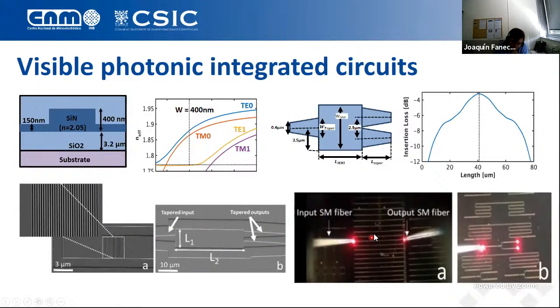And these are the measurements we have been doing downstairs. So this is a single mode optic fiber, an input, and here you don't have any laser coming in. So this light is going through the waveguide, okay? The same here. Here it is clearer. I put the optic fiber in, I couple the light, and I have a splitter here with two outputs.